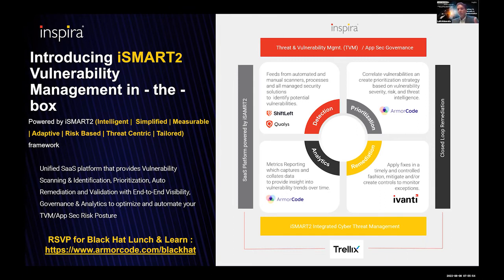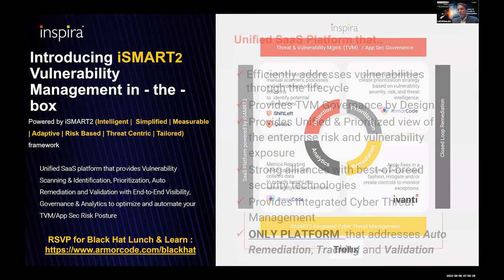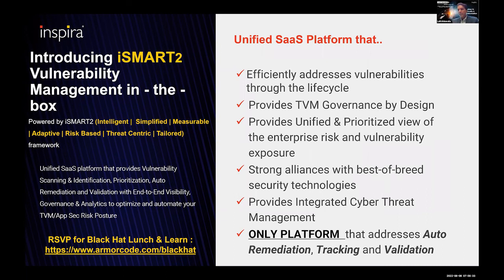We at Inspira are really proud to bring all the strong alliance partners with us to bring this unified SaaS, software as a service platform that provides the vulnerability scanning and identification, the prioritization of that, the auto remediation and the validation, with end-to-end visibility and analytics in place to really improve your vulnerability management and risk posture. As you can see here, the life cycle goes from the detection to the prioritization and remediation and analytics, powered by this iSMART2 integrated cyber threat management and supported by all the leading technology vendors. In a nutshell, this is the only platform that really addresses the end-to-end vulnerability management problems that you face in day-to-day life in a unified platform.